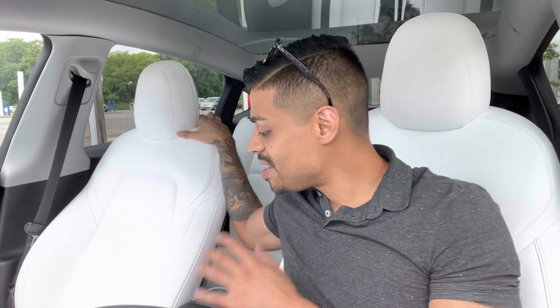All right, I did get the white seats, obviously. I have 3 kids. These seats have held up flawlessly. And I'm in a few Facebook groups for Tesla owners, and I've seen horror stories about the interiors. I can honestly say this interior is holding up flawlessly.